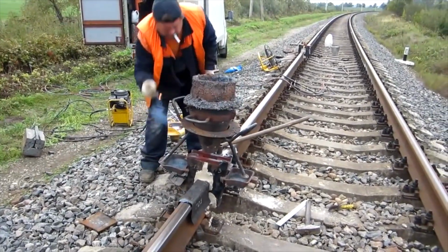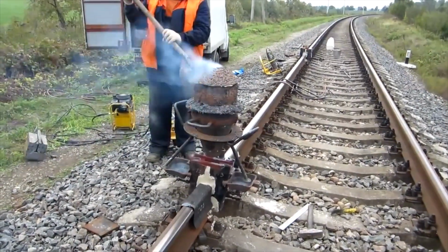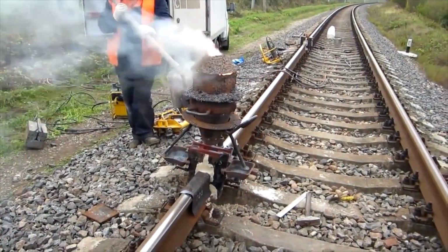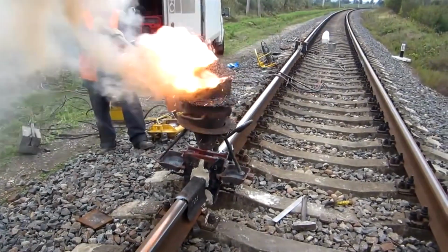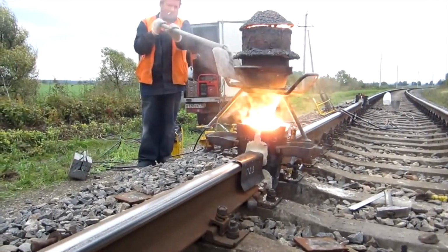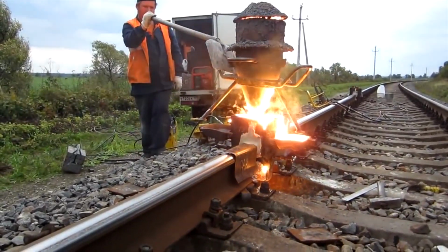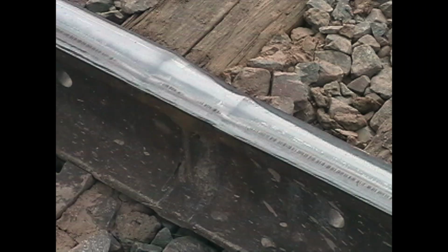Here you can see an example of thermite being used to weld tracks together in a rural area. Pure iron is being poured straight in between the tracks, fusing them together permanently. The excess iron is then ground off so that the train can ride smoothly.